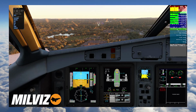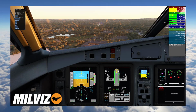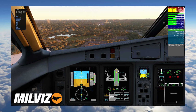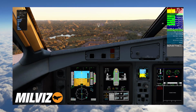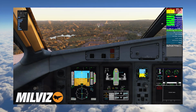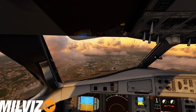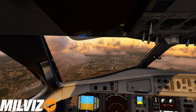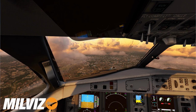Notice as well we do have an FPS counter in the top right corner and it shows a pretty stable aircraft. Of course it's probably in very early days, so it will more than likely change once we get it released. But averaging around 45 to 60 FPS seems to be pretty good for a high fidelity, by the looks of it, airliner.